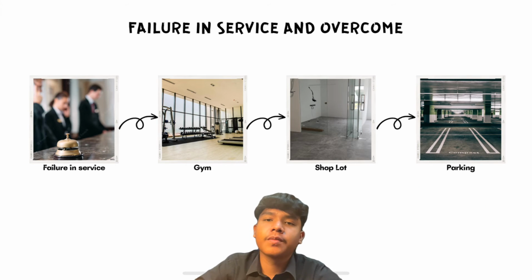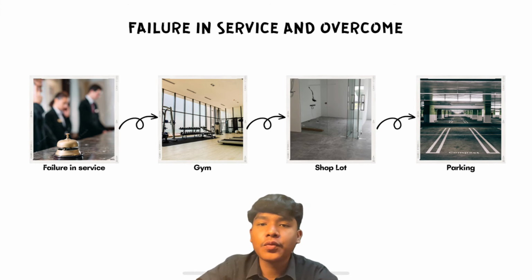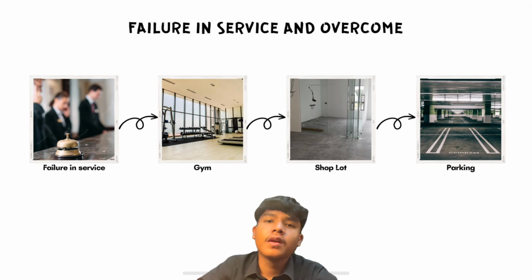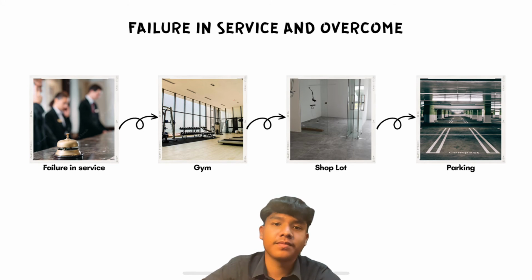Okay, for the next part, it is about failure of service quality and the way to overcome it. My first one is about failure in service. While its management has strived to ensure that customer service and its facilities maintain a higher standard, visitors have had their grouses about poorly maintained amenities, substandard quality of food at its restaurant, and even rude staff. This month on the Google website, it received 2 complaints from visitors about the swimming pool and gym.